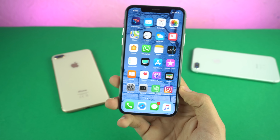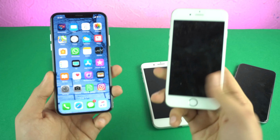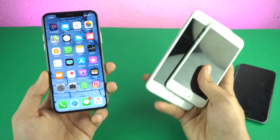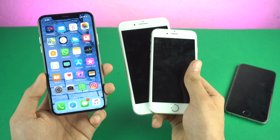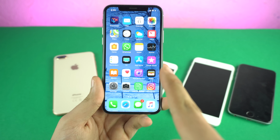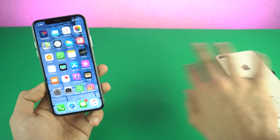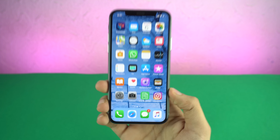Don't waste your time and money buying something which is so outdated. This is a 2014 design. Do you want to buy a 2014 phone in 2018? Do you want to spend $800 on a phone that looks like a 2014 phone? No? Then buy the iPhone 10. So with that being said, let's get the old stuff out of the way, and let's talk about the iPhone 10.